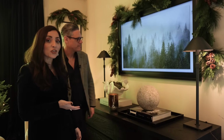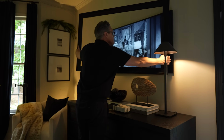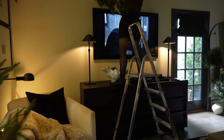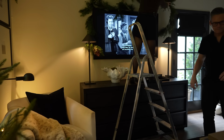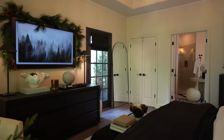One of the big things about this area, of course, is having the dresser. This year, we brought the black frame back. We had the gold one in here for fall, and I brought the black frame for the frame TV. So we brought the garland over. This is actually 2 strands of garland, and then I added in the pine cone little picks into it just to give it a little bit more oomph.